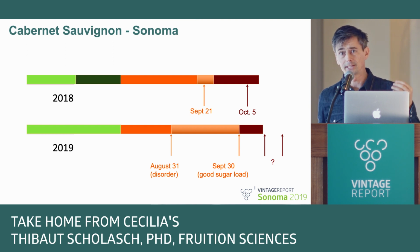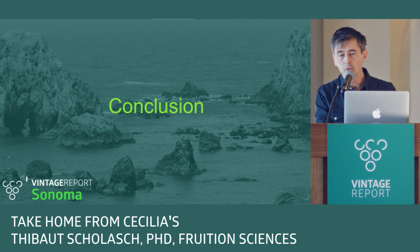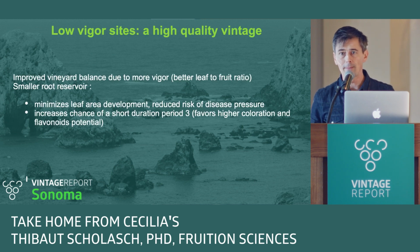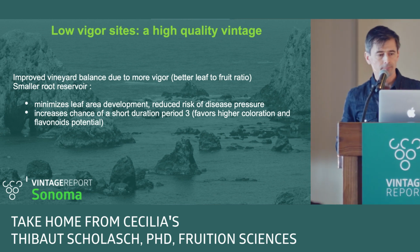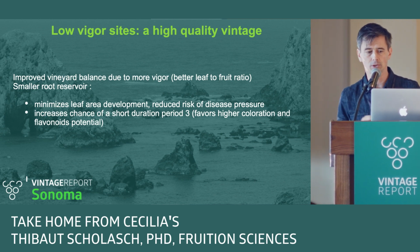So what I want to stress here is that wine composition and wine operation are so intimately linked to what's happening before the solstice in the same year. So in conclusion, low vigor sites, probably a high quality vintage. Why? Because the conditions helped an improved vineyard balance due to more vigor in sites that usually are lacking vigor, so a better leaf to fruit ratio. The benefit of having a smaller root reservoir size is that it minimized leaf area development compared to high vigor sites, thus reduced the risk of disease pressure. It increased the chance of a short duration period 3.